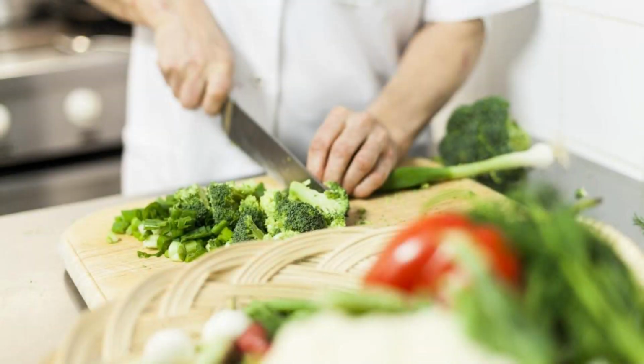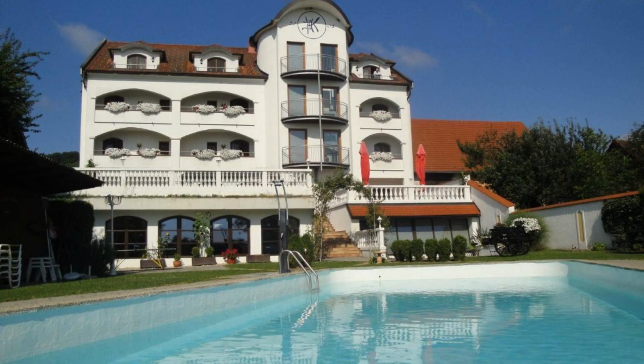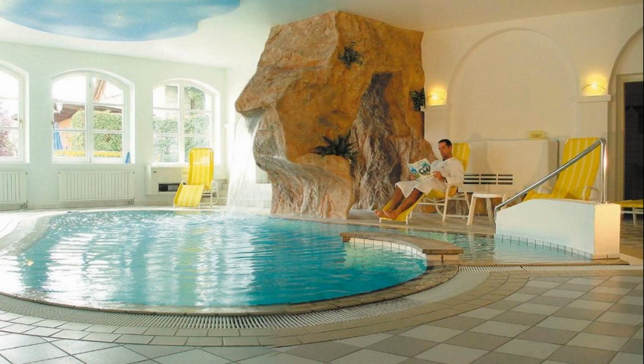And now you are watching a 4-star hotel. The location of the hotel is excellent and guests love walking around the neighborhood. There are 3 types of rooms available on booking.com. You can book online and enjoy it.